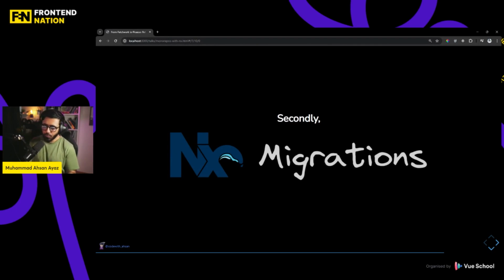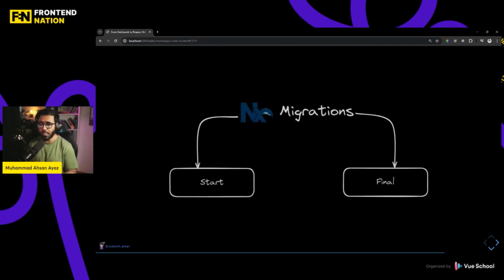Now, some of you who use NX already know about NX migrations, because whenever there's a new version of React or Angular or other dependencies that NX uses behind the scenes, NX automatically has some migrations that it runs when you update your NX workspace. When you do something like nx migrate latest, it runs some migrations. So I thought, can I write my own migration to replace the header in all of those projects? Which means that I would have to run NX migrations in both places, start and final.